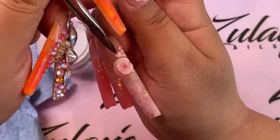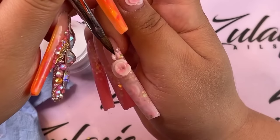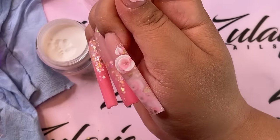I struggle with apex. Just make it thick, girlfriend. Make it thick. It's better to add more than to add too little.